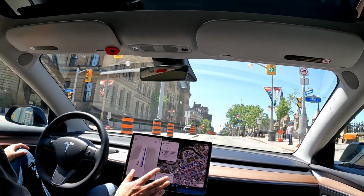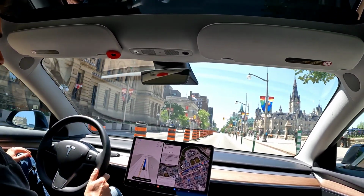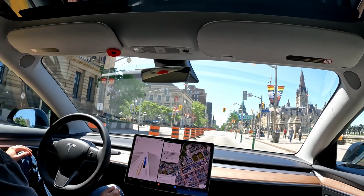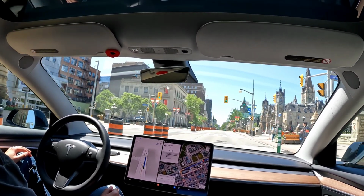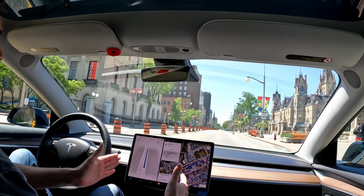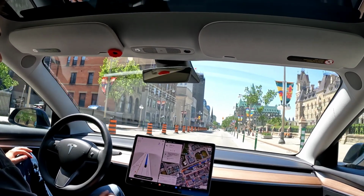Okay, we are finally able to drive in front of the picturesque Parliament Hill of downtown. It really doesn't like these cones. It's slowed way down, doing 16 through them. Let's see now that it's cleared it if it can speed up. I've noticed that too. When there's cones or construction really tight, it really can't go over 20 kilometers an hour. I don't know why.